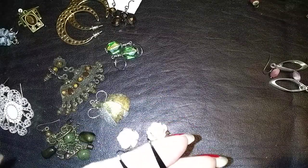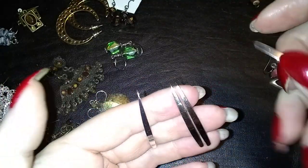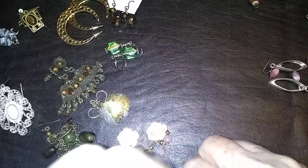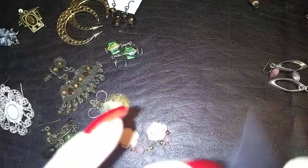Okay, I've got three pairs of threaders. You know what I mean by threader, right? They go in your ear like that. There's gunmetal, and then there's silver tone. And then there is... Or is that gold tone? I can't tell. They're two different colors, you can tell. I think this is like a really light gold tone. This one. So those are going to go in the back together. They're all going to be friends. And I can sell those as a lot.